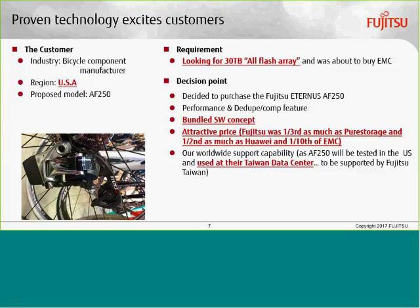They decided to switch to us for a few reasons. Certainly performance was one reason. Sargon will talk about some of our benchmark performance in just a moment. I'll talk about deduplication for sure, and then, as you'll see in the next few slides, the price point, especially because of our bundled software concept, is really very compelling.